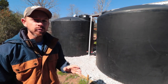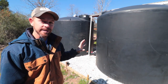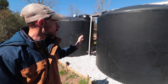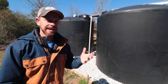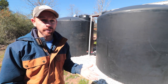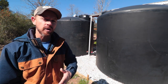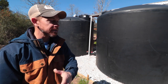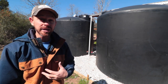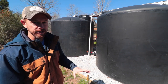Okay, so why did we not go with Tractor Supply? Tractor Supply has these exact same tanks and the price for them is $1,300 per tank. It's not a bad deal. And honestly, I probably would have gone with them had I not found this other option and dove in a little deep. That's why I want to share with you guys that it's possible that you could save the same amount of money that we saved. So $1,300 per tank at Tractor Supply.